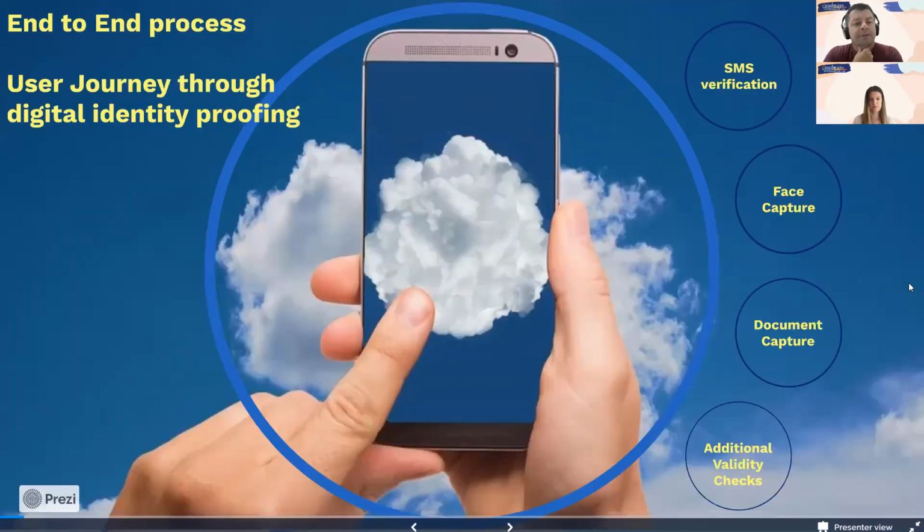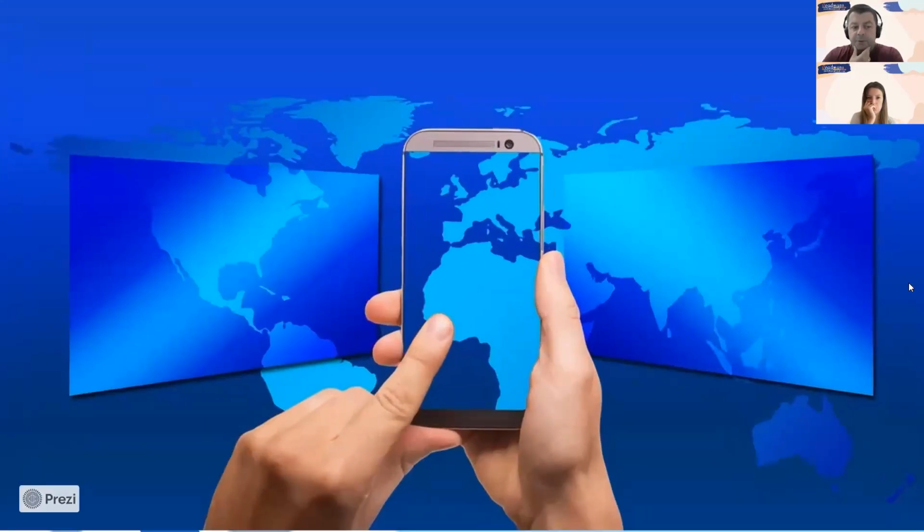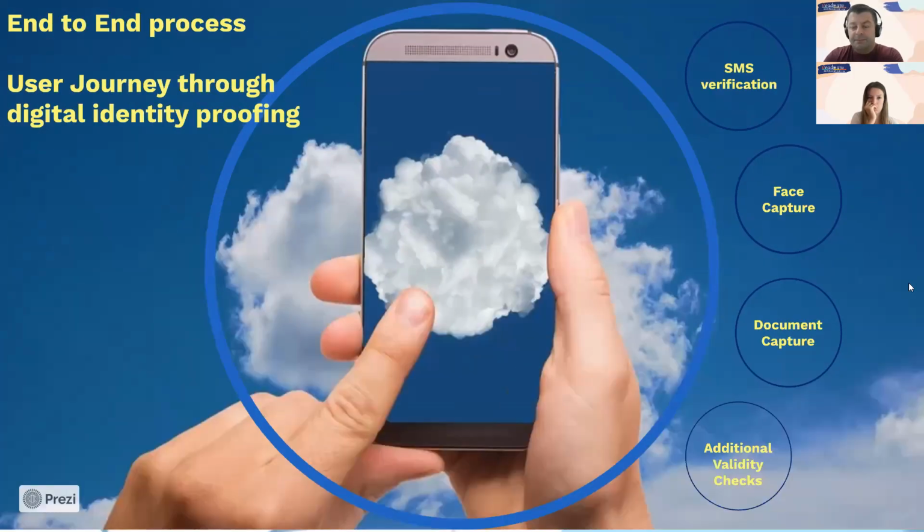So from the end user perspective, you are the potential client. You want to open an account in the bank, and the bank provides you the link to their app. In that app, you need to do several validation steps to prove your digital identity, to show that you are the person opening the account. Your first step will be SMS verification. You enter your phone number in their application, you receive the SMS, and that's usually the first step.